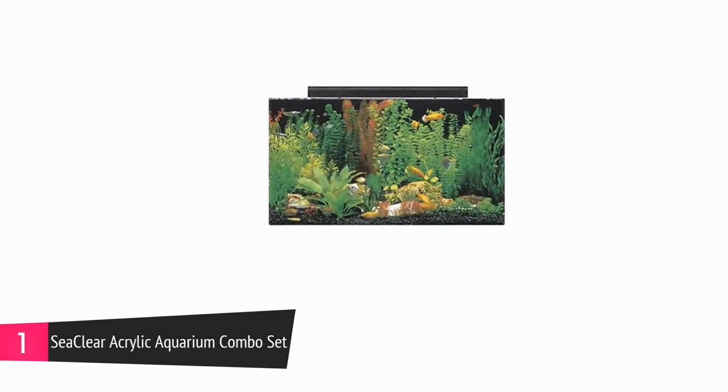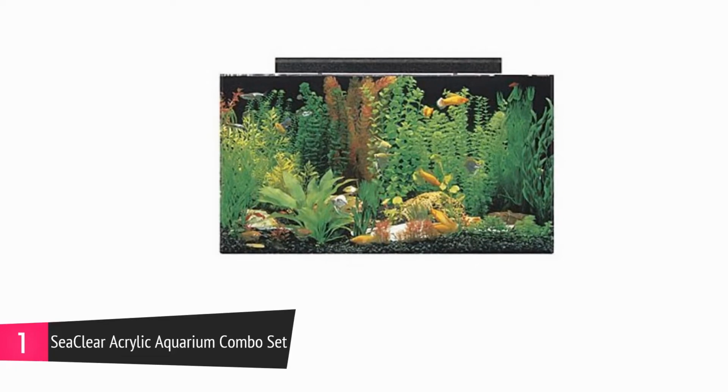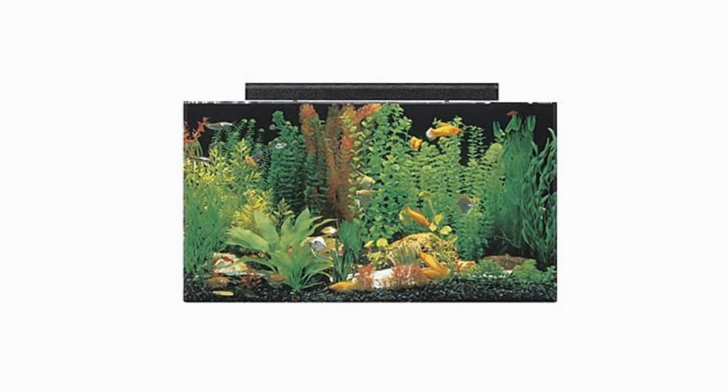At number 1, SeaClear Acrylic Aquarium. This SeaClear Aquarium combo set is one that cannot be matched when it comes to quality. Clearer than glass fish tanks, it has more bearing resistance, which makes it less disposed to cracking than glass. This makes it safer around children and pets, and also safe for salt and fresh water.